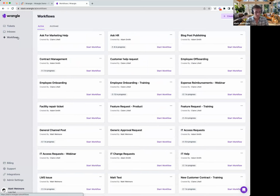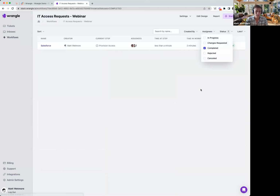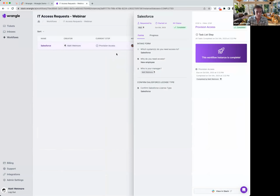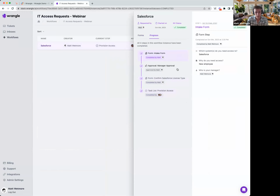Similarly for workflows, let's take a look at that real quick. We can go to our IT access request workflow for webinar right here. And we can see our completed workflow that we just did for Salesforce. And any pending ones would show up on that list. So if I click into Salesforce here, I can see our form data. I can see when this was started. Everything is timestamped. And I also can see when and who took action on every single step with a timestamp.